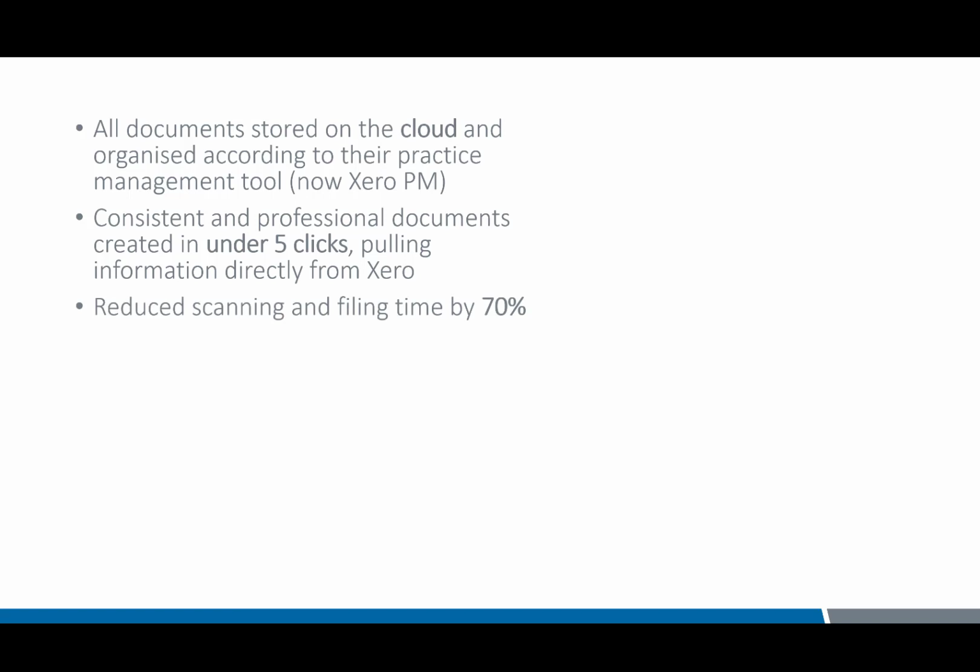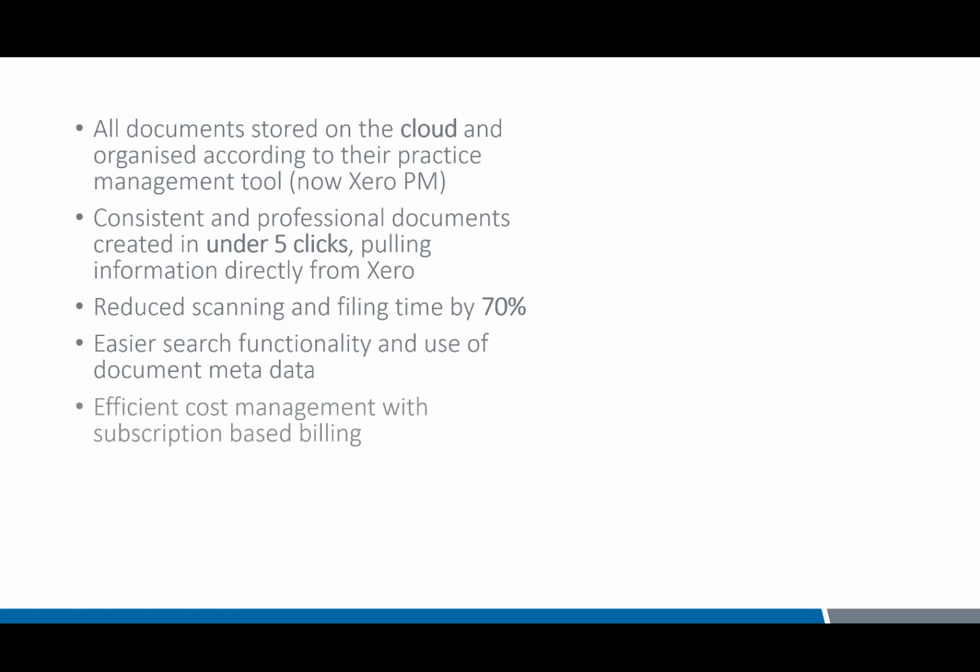They've reduced their scanning and filing time by 70%, which has freed up people in the office to spend more time with their clients. There's an easier search functionality, and they can slice and dice their documents by everything from refund amount to tax year to other data using document metadata.